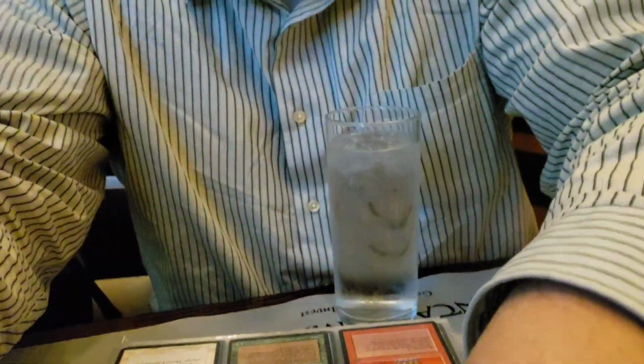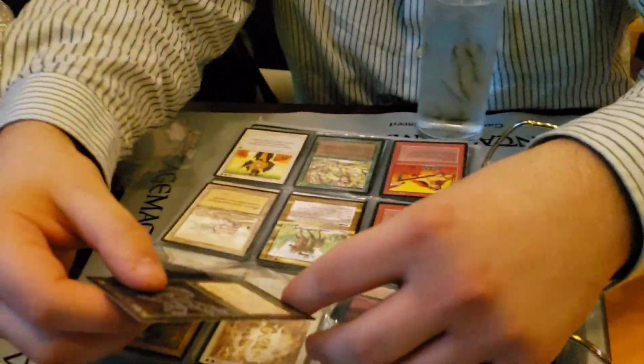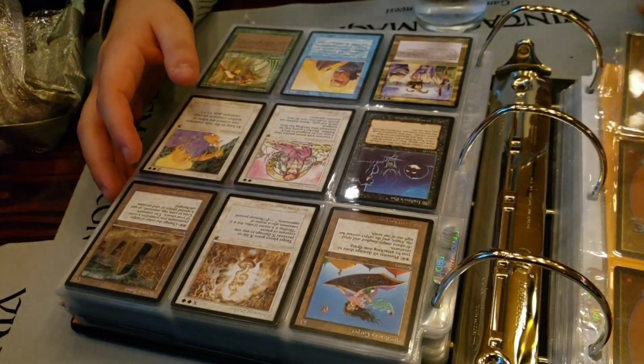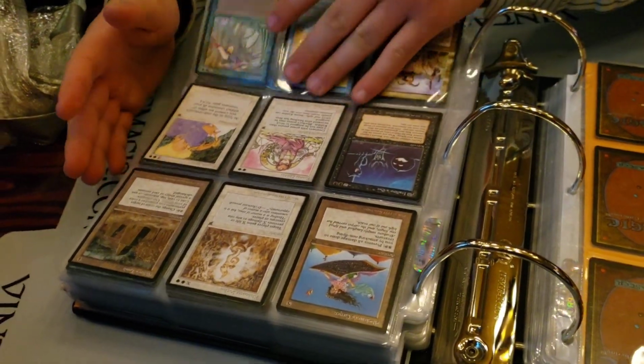Very nice. You play old school? I do play old school. Nice. You have the cards. Yeah. I do not have any decks with me, unfortunately. I have too much stuff to bring with me. Me either.